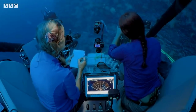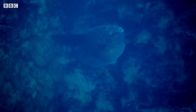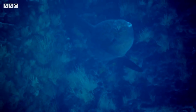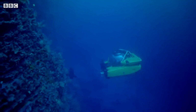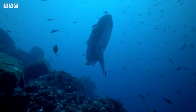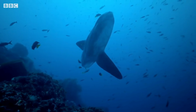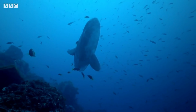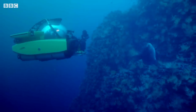Oh, and it's getting cleaned. It's getting cleaned. Right in front of us. Sunfish skin carries as many as 40 different parasites. The tiny organisms are removed by cleaner fish. Without this cleaning service, sunfish would become infested with parasites, compromising their health. This is the first time that such behavior has been seen at depth in Galapagos.